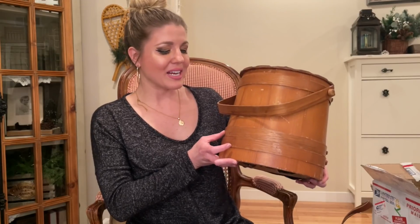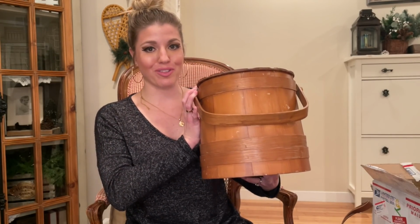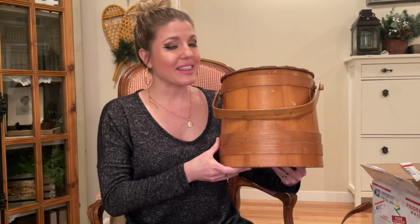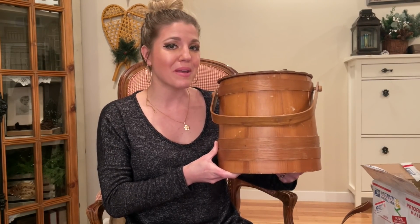Now my next item, I absolutely love this as well. I am not sure what this is, to be honest with you guys. If you guys know what this is, please comment down below and let me know. I think it's a cider container, like something that they would use to haul apples in maybe.